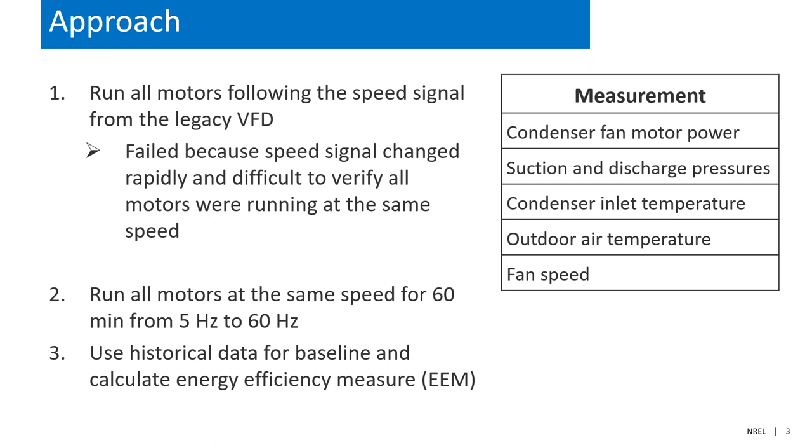So we understood the power consumption of the motor, whether it was induction or HRSR motor, and the RPM. And then we used the third step, where we looked at the historical data for a baseline and then calculated any of our energy efficiency measures.